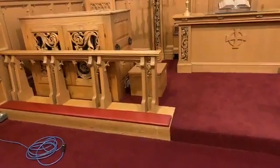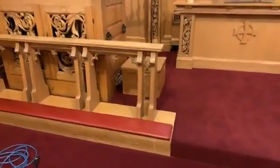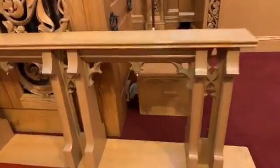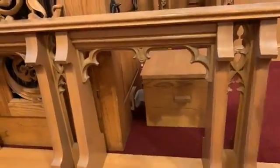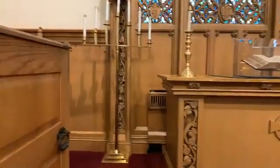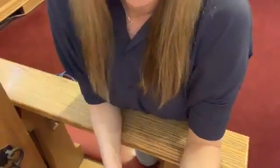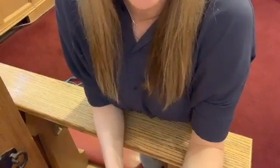But this, look at this. Do you see the red kind of, and the railing? People actually come up to this and they kneel down on it, and then they can place their hands on here in a prayerful position. I'll see if I can show you. I'm gonna tilt down. So you can see that I'm on my knees and I am praying right now.